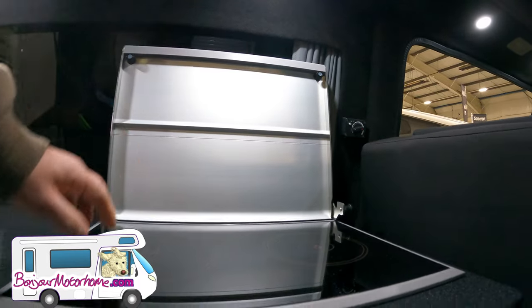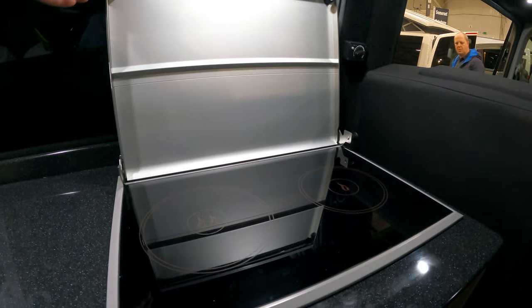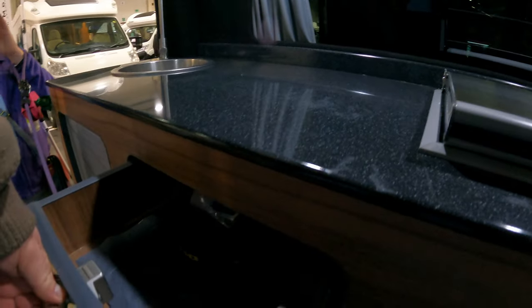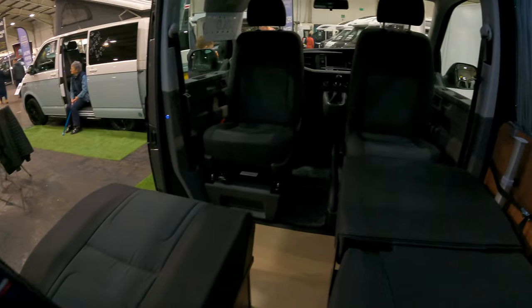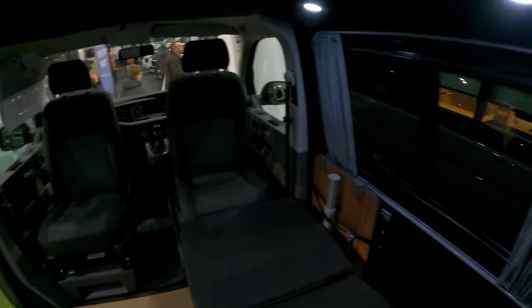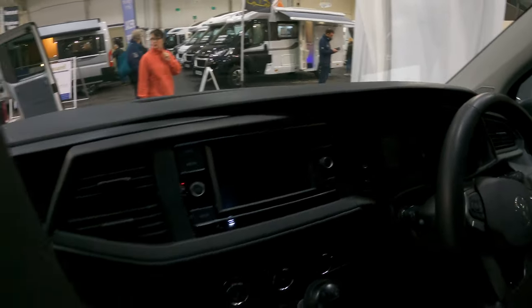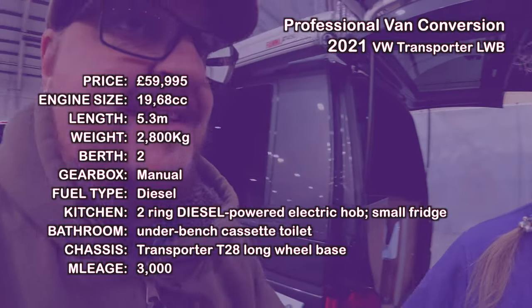Oh, wow. What's that? That looks like an induction plate. Actually, it was a diesel-powered electric hob. Loads of storage space. Got four belted seats. Swiveling captain's chair. This is brilliant. Stowaway table. Nice one. If I was going to have a small pop-top van, I'd have something like that.